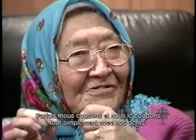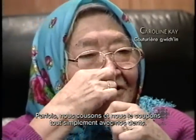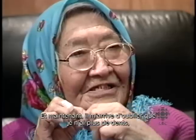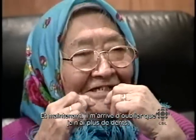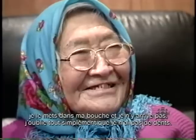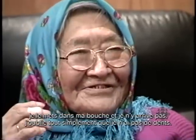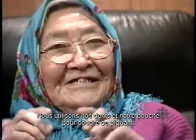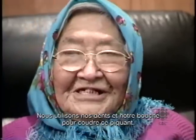Sometime we sew and we just cut it with our teeth too. And now sometime I forget I have no teeth. I just put cinnamon to eat it. I just forget I have no teeth. We use our teeth and our mouth to sew that quilt.